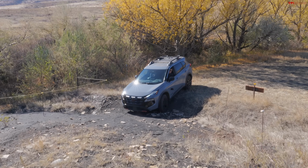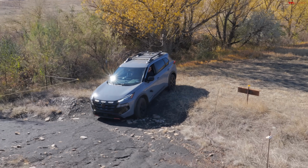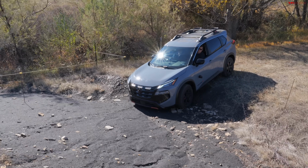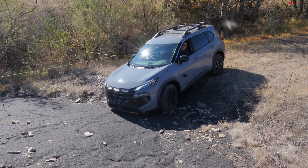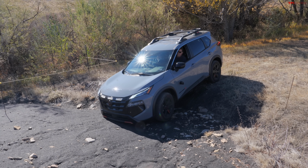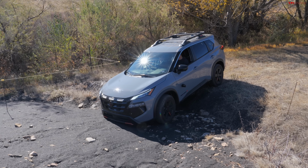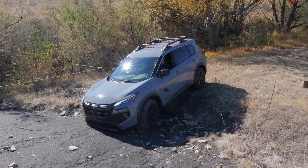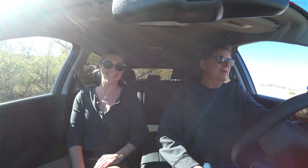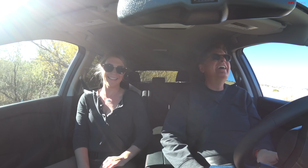So, yeah, let me know when I'm about to hit, which I think will be pretty quick. Let me know when I'm about to bury it. Am I burying it? Yeah? Okay. We don't want to leave the front spoiler. Not today, at least. Nissan, we want to return your car to you in one piece. But that's kind of where the fun ends, because that's where you run out of approach angle.